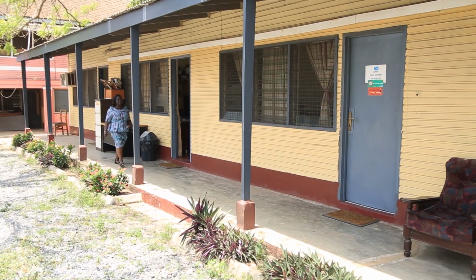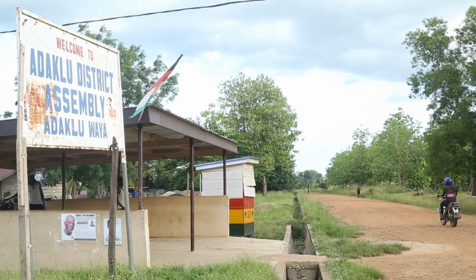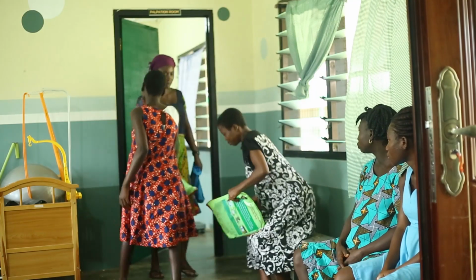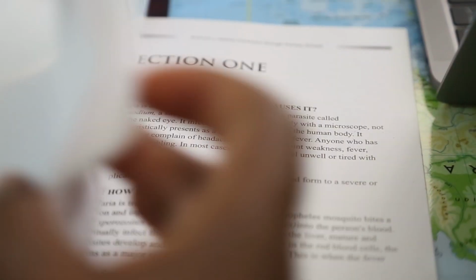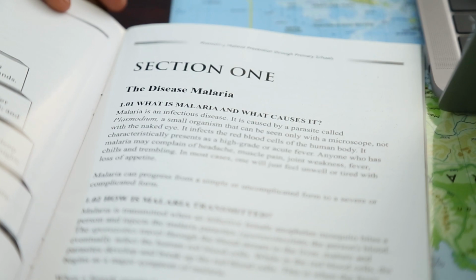In a fight against malaria, partnerships are important. We work with other USAID partners, and we work with the district health management teams, the regional health management teams, all of the Ghana Education Service. We are very grateful to VectorWorks for promoting malaria prevention in our primary schools, and especially for the development of the communication guide for teachers.